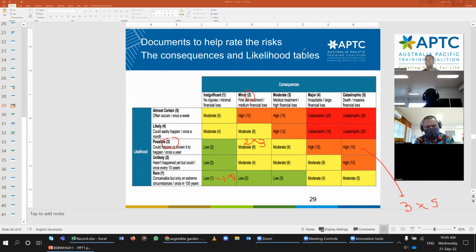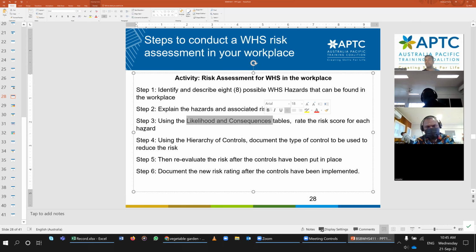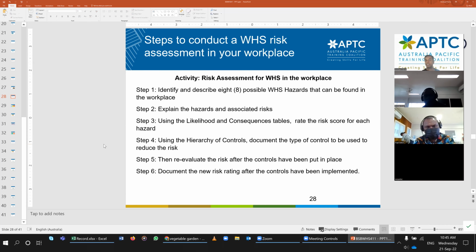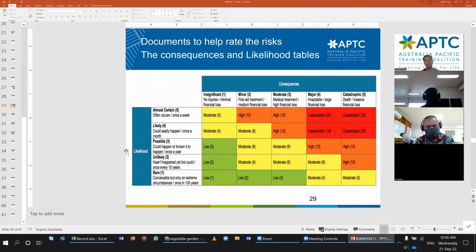Okay, you should identify all the risk possible and put it in this table, like it says, likelihood consequences table, rate the risk score for each of the hazard, okay, which you'll be doing as a part of assessment as well.